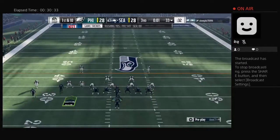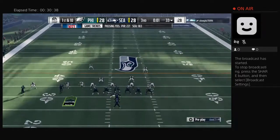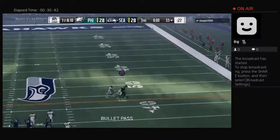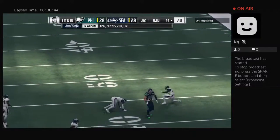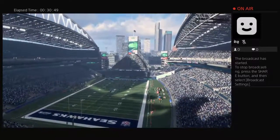And when you start plotting for this drive, when you start thinking to yourself, okay, what are we going to do? You don't go away from what you did before because that worked, but you have to be prepared for wrinkles and counters because you know they'll make some adjustments. It's caught outright by Graham. And they'll get it up just short of the 45 at the 44.